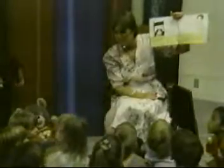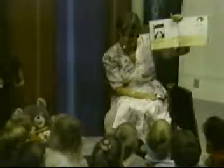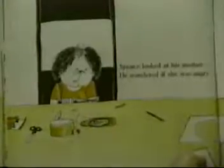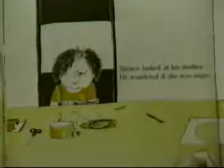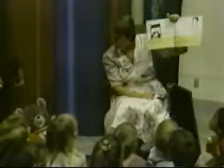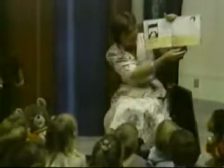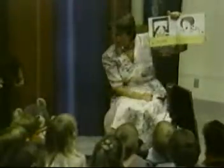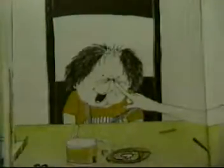Spence looked at his mother. He wondered if she was angry. "Just think," said his mother. "You did it all by yourself." Then she rubbed the funny-looking bristles on the top of Spence's head, and she laughed out loud. Then Spence was happy to see that his mother wasn't angry. He took a look in the mirror, and then he started laughing, too.